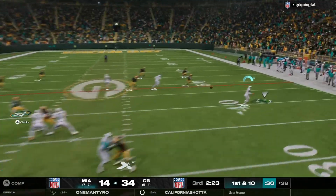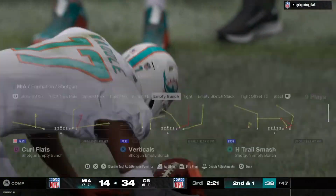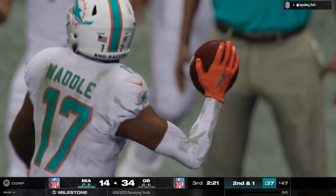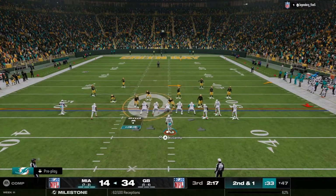From the shotgun, McCarthy. Open man is Waddle, complete. And he's able to get this one out closer to midfield across the 45. Ball on the 47-yard line. Here's 2nd and a yard.